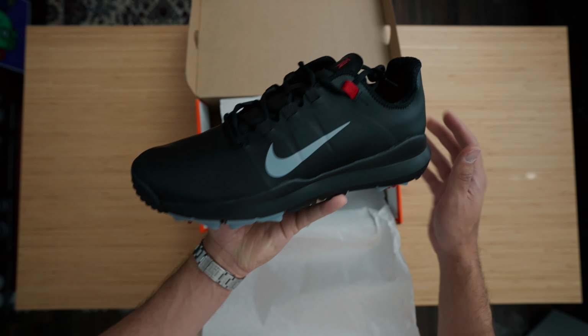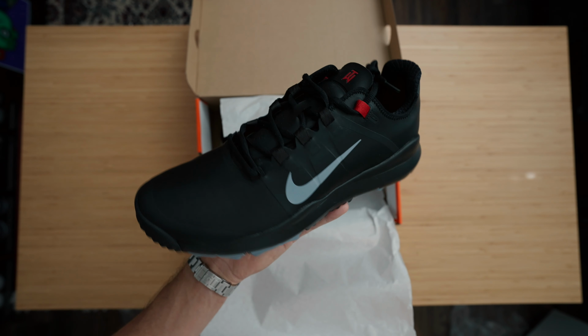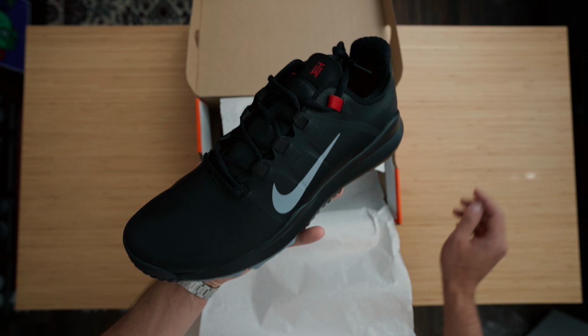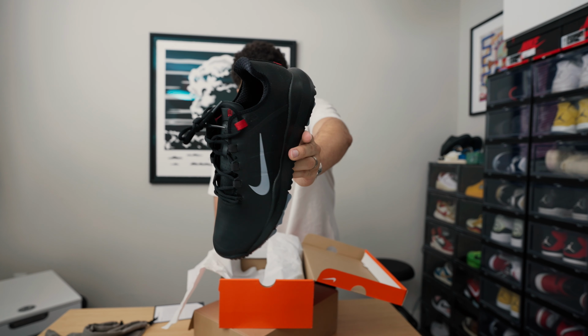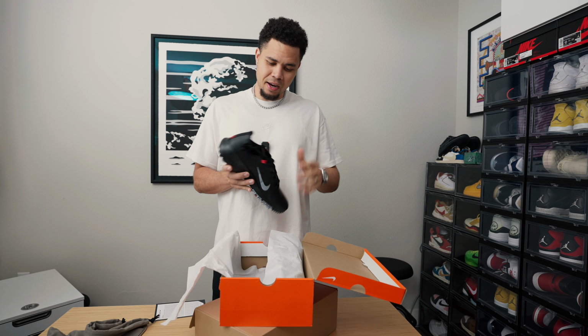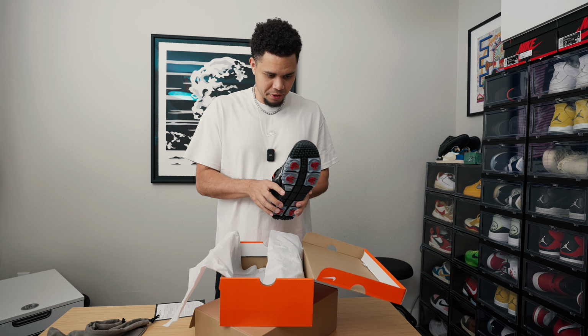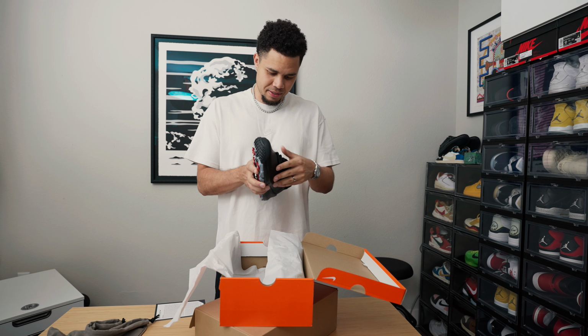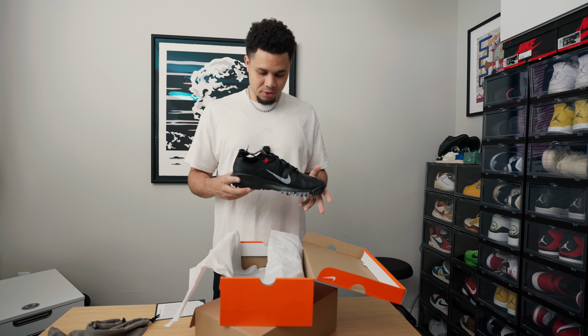When I'm golfing, I'm gonna be dressed like Tiger. Leave me alone, okay? I'm wearing my red shirt, black pants, black shoes, and hopefully we can hit, you know, under 100. That's all I want. I'm really excited to try these out. I got a few different Nike golf shoes that I'm gonna do reviews on. Need to get out there some more, but loving this. I've been a big fan of black shoes as of late. So let's go ahead and just try all this stuff on.